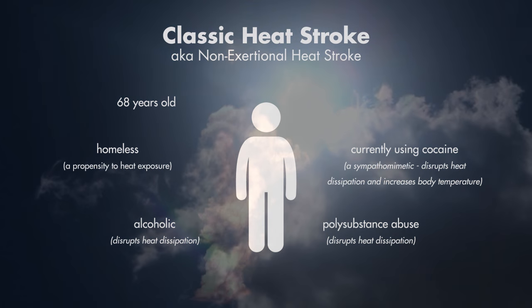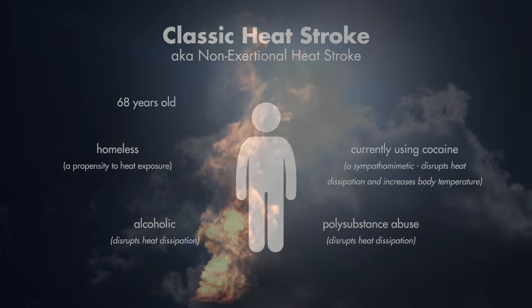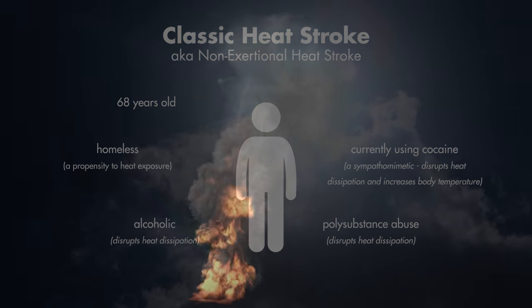So, what are you gonna do next? Are you just gonna let this guy burn up, smolder, and turn into ashes? Well, probably not.